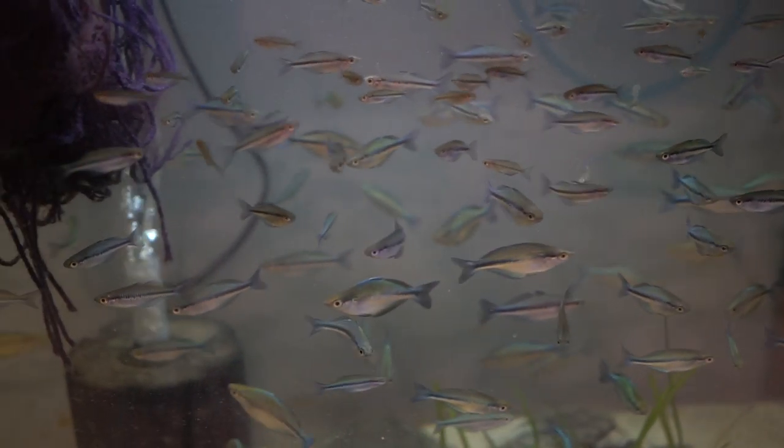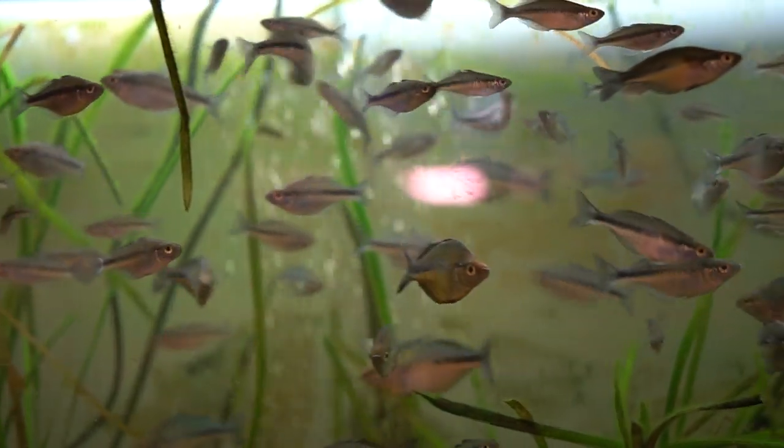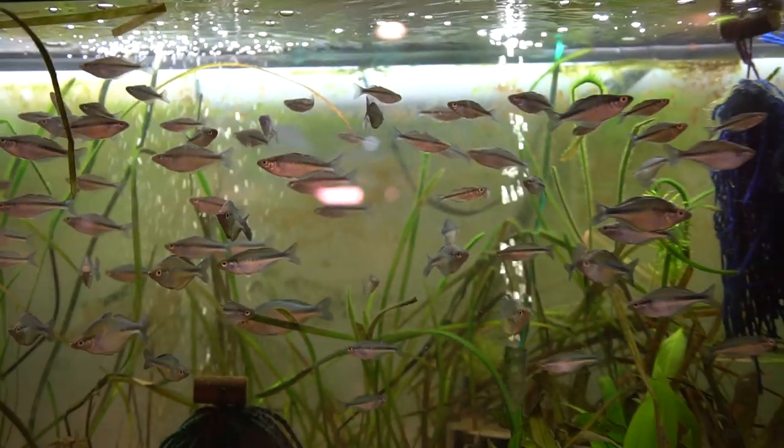And they are color specific. They do like different colors. It always seems no matter how many we sell off, it doesn't affect the tank.